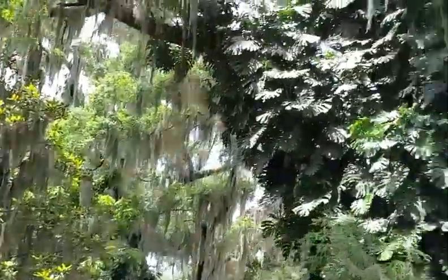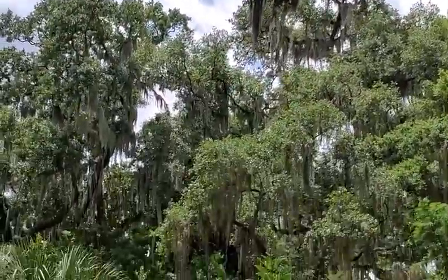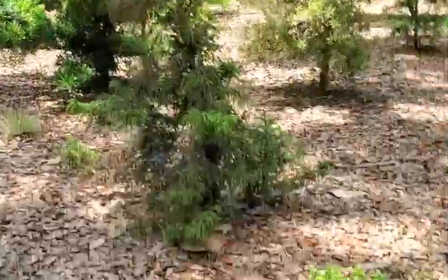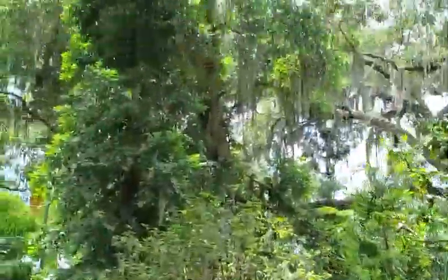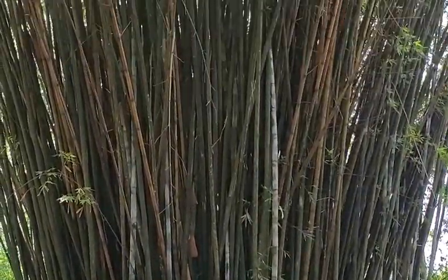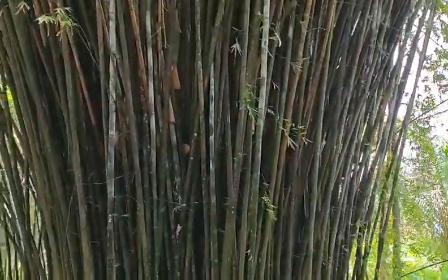Look at all these big trees. Wow. It's beautiful. Look at the little one. Look at all of this bamboo. It's huge. Wow, that is neat.